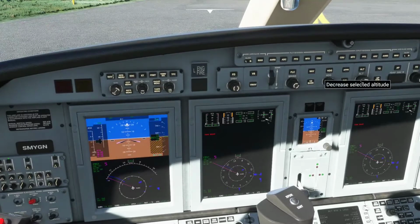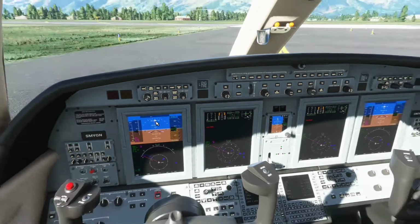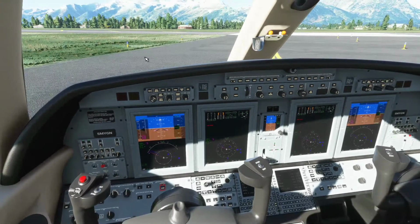I'm going to set the altitude, or cruising altitude rather. For this flight, it is 41,000 feet. I've never flown higher than that in any aircraft, so that's quite nice. So now everything should be set.